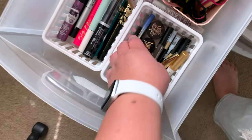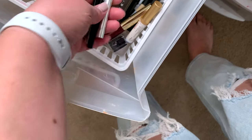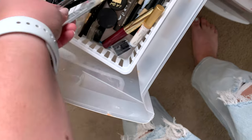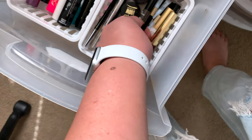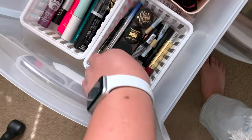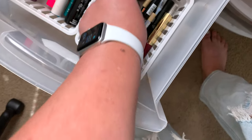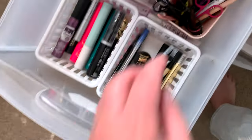Okay. So let's come here. This is the Wet n Wild one, and I always use that brow gel. Let's use our e.l.f. brow gel. I'm gonna need lash glue. Let's use our Milani pomade. I never use that.